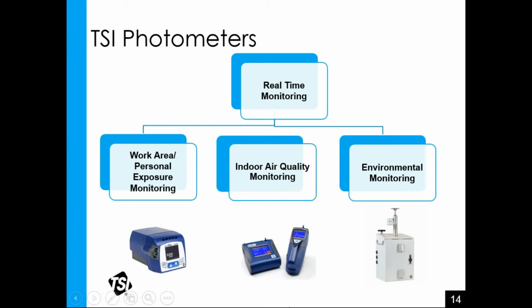Typically this instrument is very lightweight. We also have, for personal work area exposure monitoring, the SidePak, which is the AM520. It's placed in the worker's waist pouch, and of course the sampling tube line is placed over the breathing zone to collect particles around the breathing zone. And lately we launched, back in 2015, the environmental monitoring, which is for outdoor fixed monitoring stations.